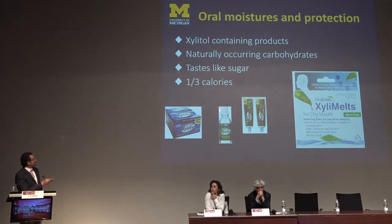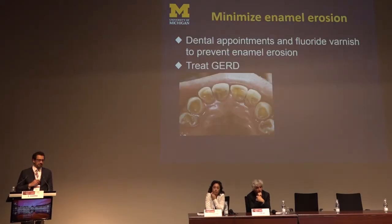And these are the different medications that are at least available in the US, and I'm sure they are available here. They are xylitol-containing products. They have very little calories, so you can feel free to have them, but they keep your mouth moist and prevent cavities and other problems. One of the key things your dentist should be looking at is whether you are having damage because of the heartburn. How many of you have acid reflux?